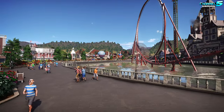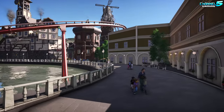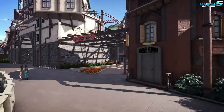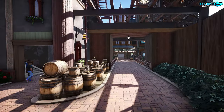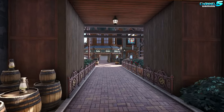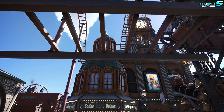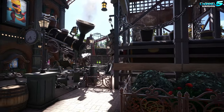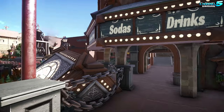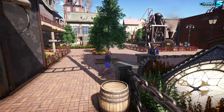All right, let's do some steampunk stuff. Although there was a River Rapids, I also, was it in this area? Steamland. It might be. Wow. Wow. We might be saving the best for last here, ladies and gentlemen. Oh, the clock fell over. That's sick.